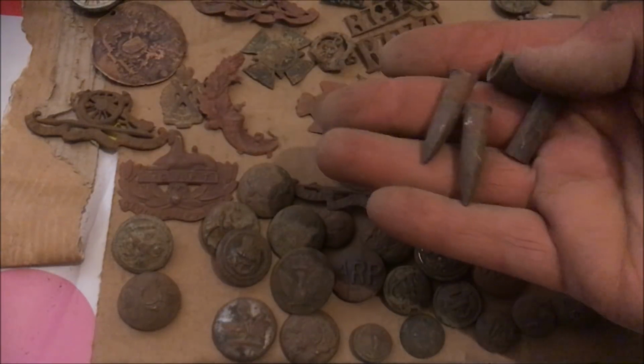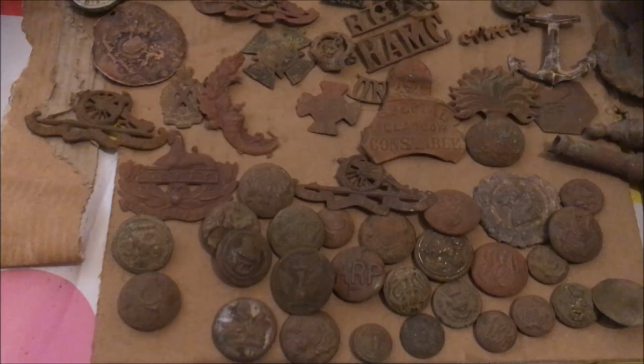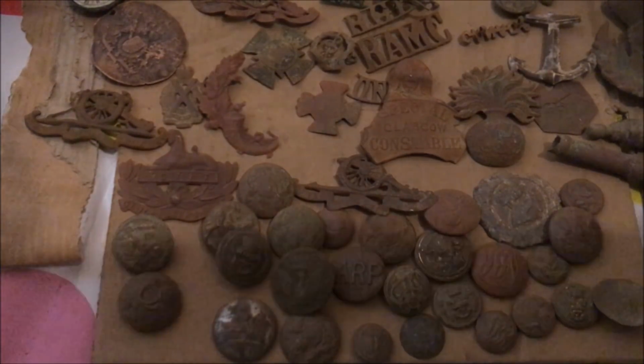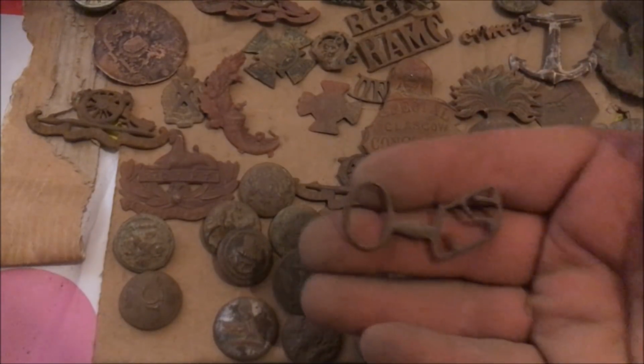Some of them for the German planes, some of them were used here by us, two ringers and things like that. And a little relic I got on the beach as well. Little motorbike, beautiful. Remember that, I found the wheel first and then I found the motorbike, and it was good to put the two of them back together.